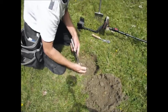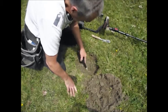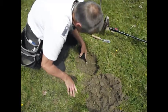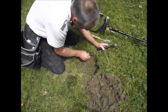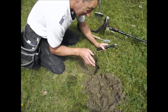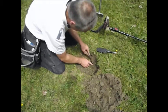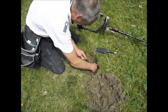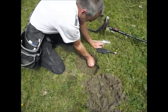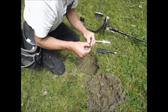So, not in there, not in there, not in there. No. And down here somewhere. Ooh, look at this! You see that? See that edge? I'm not holding my breath. I know it looks like silver, and I know it looks like a coin, but... Have a look. Well, it looks like a coin, doesn't it?